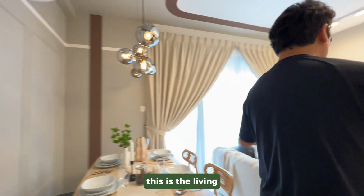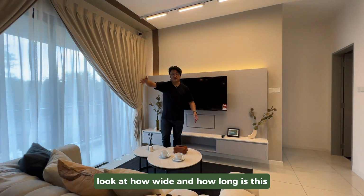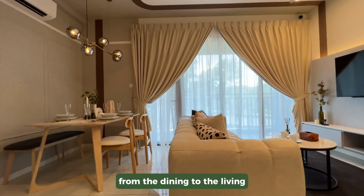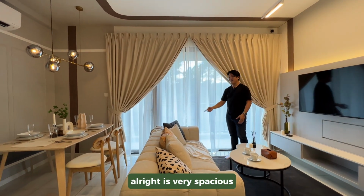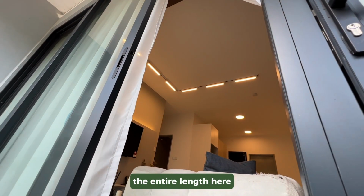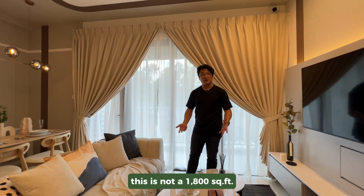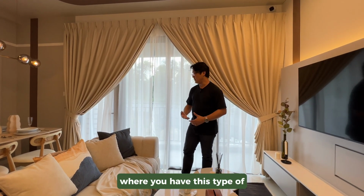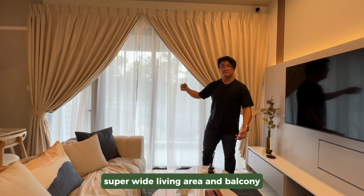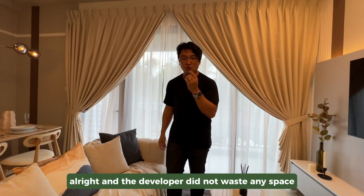This is the dining, this is the living. Look at how wide and how long this is. This whole place, from the dining to the living, all right, is very spacious, and the balcony runs the entire length here. Again, let me remind you, this is not a 2,000 square foot condo where you have this type of super wide living area and balcony. This is a 1,100 square foot unit, all right?